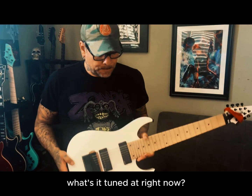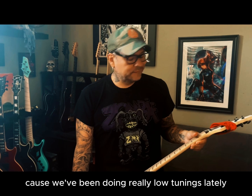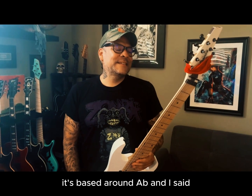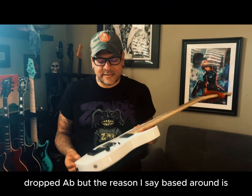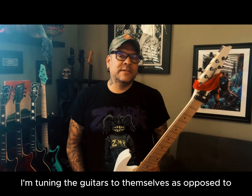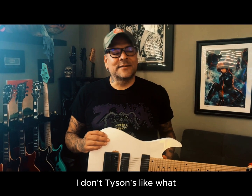What's it tuned to right now? Okay, so the tunings that I'm using, because we've been doing really low tunings lately, are based around A flat. It's dropped A flat, right? Dropped A flat, but the reason I say based around is because what I'm doing is tuning the guitars to themselves, as opposed to. What does that mean, that you're tuning them to themselves? I know Tyson's like, what?